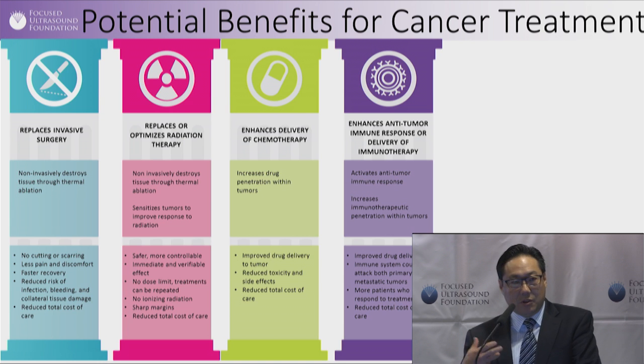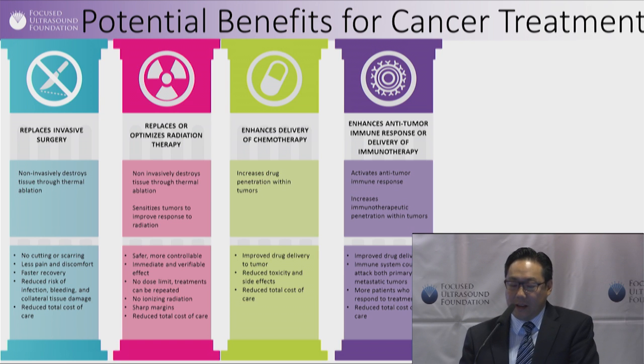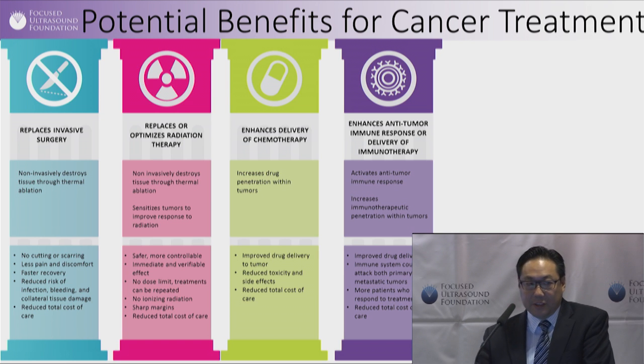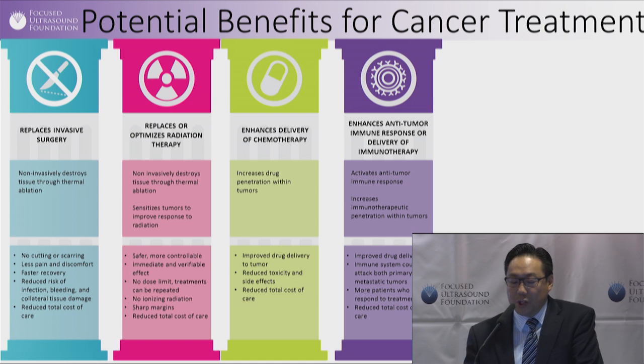We can use ultrasound with or without contrast agents, potentially with temperature-sensitive liposomes that are loaded with drug, and use that to improve drug delivery to these tumors while reducing systemic toxicity. And one thing that is evolving and has been an exciting area in this conference has been the discussion of HIFU having the potential to enhance anti-tumor immune response or delivery of immunotherapy.